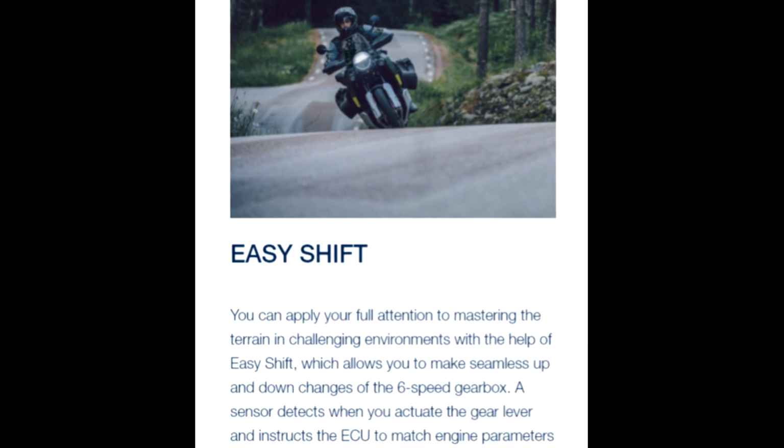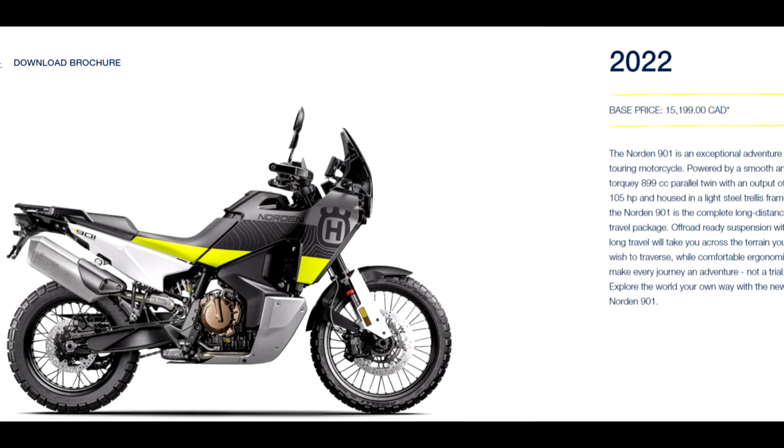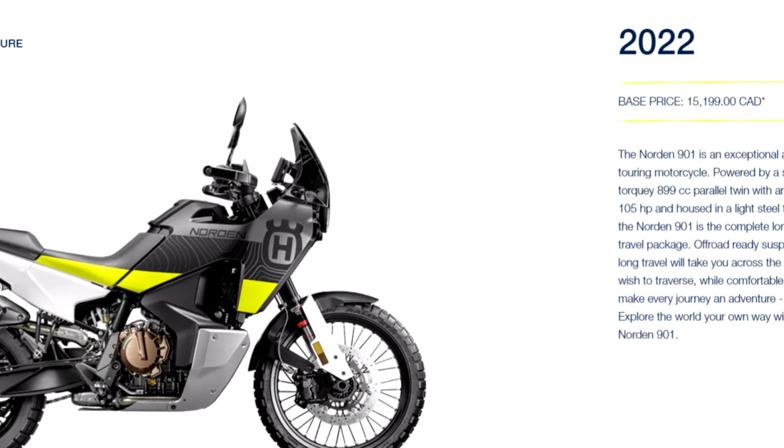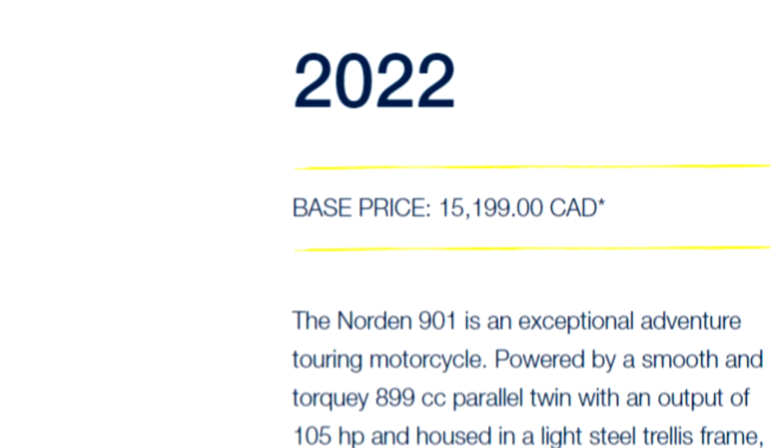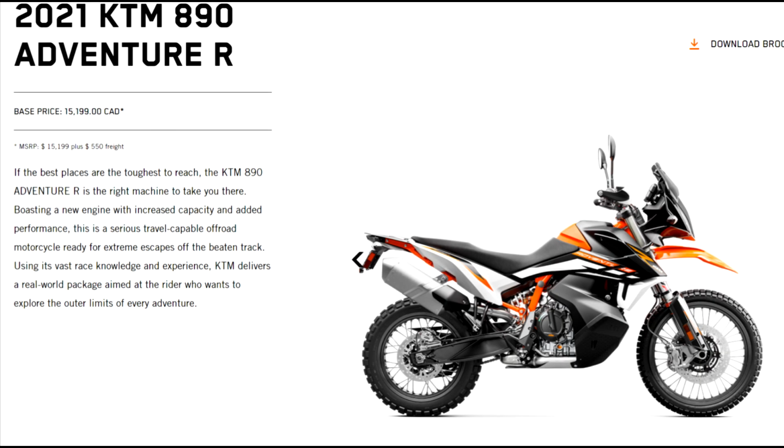Like both KTMs, it comes standard with a quick shifter. Nice. In terms of price, the Norden is retailing at $15,199 Canadian, $1,100 more than the base 890 Adventure, but the same as the Adventure R.